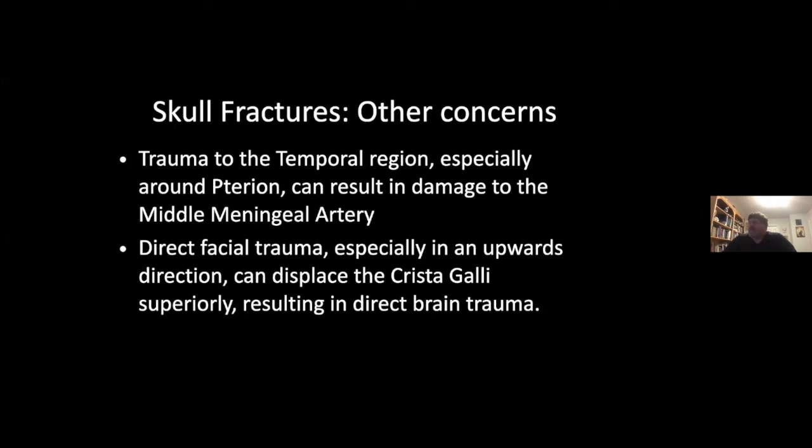Other things to be aware of: direct facial trauma, especially in an upwards direction, can displace the crista galli. I wish I'd pointed this out on one of the earlier slides, guys, but the crista galli is a structure inside the calvarium that extends through some of the sinus bones, and direct facial trauma can potentially displace the crista galli superiorly, resulting in direct brain trauma.